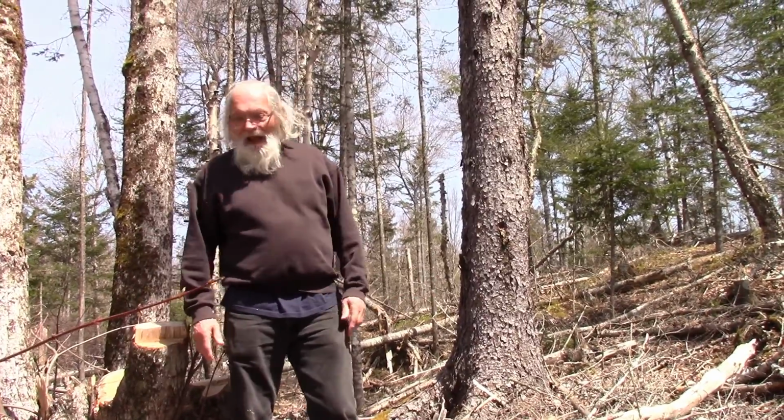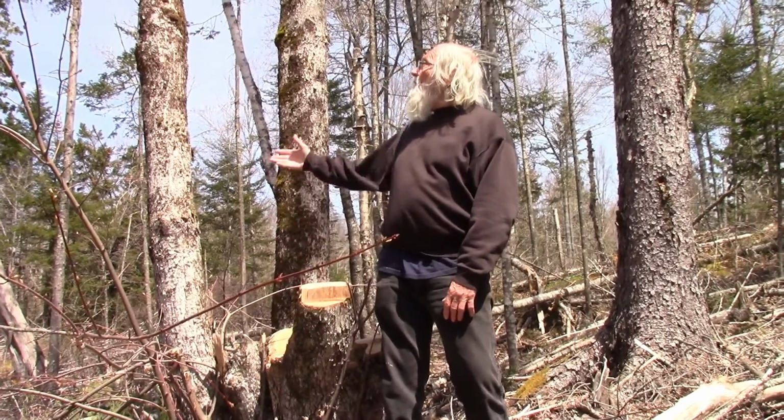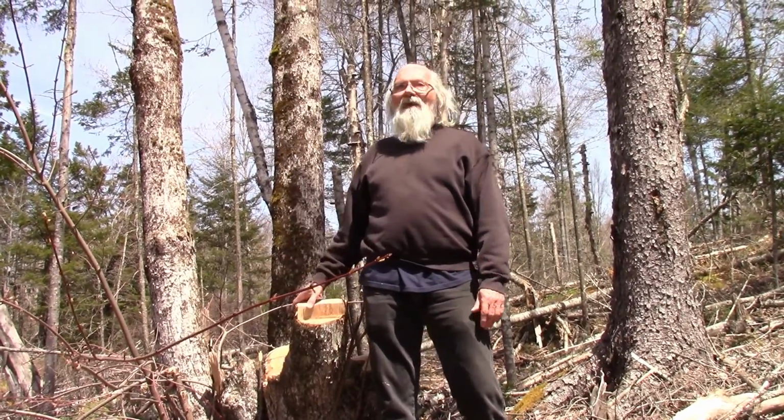So this is just an example. This was mostly dead red maple, and I was just thinning out this maple a bit.